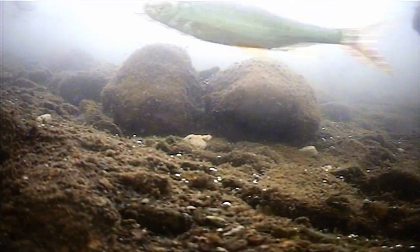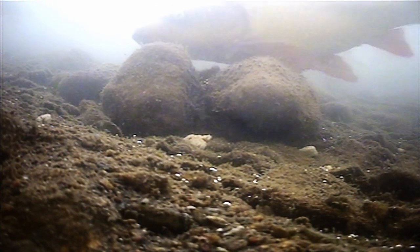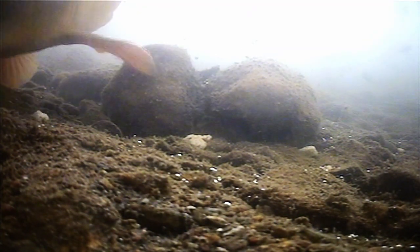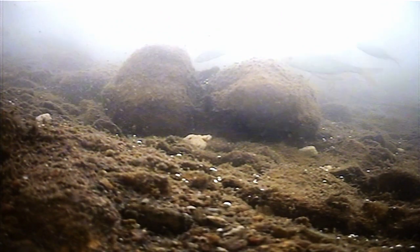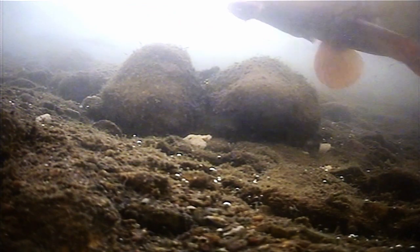Small roach are constantly playing with the bait. In our underwater footage, we can see that the carp are becoming more active. They've started to show a bit of interest in the corn and pellets that are floating about on the bottom, but they haven't started eating them yet.